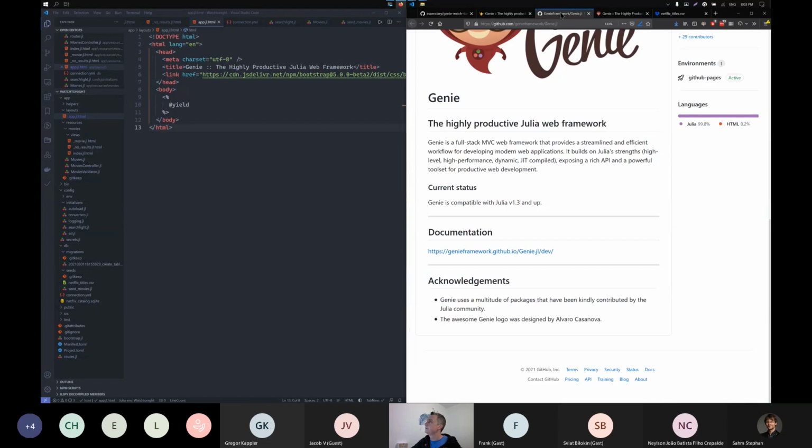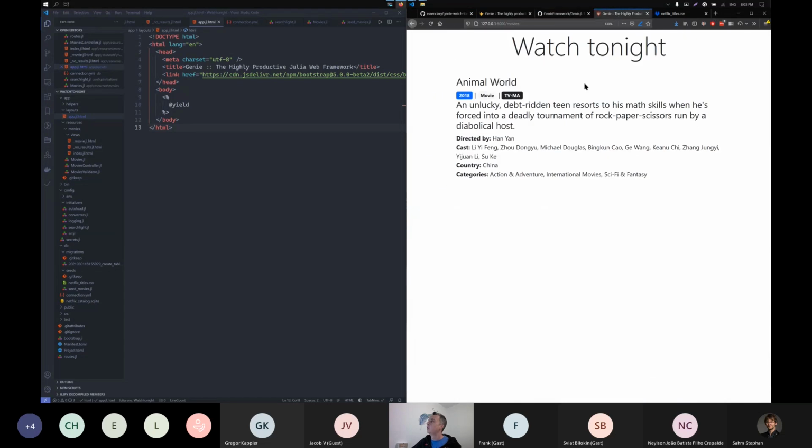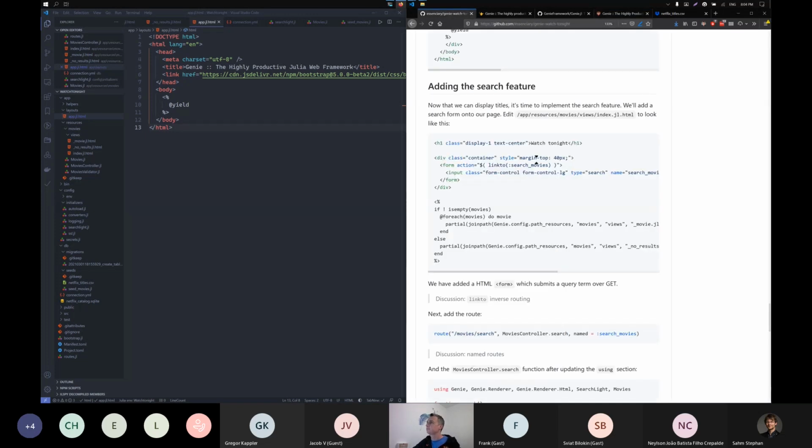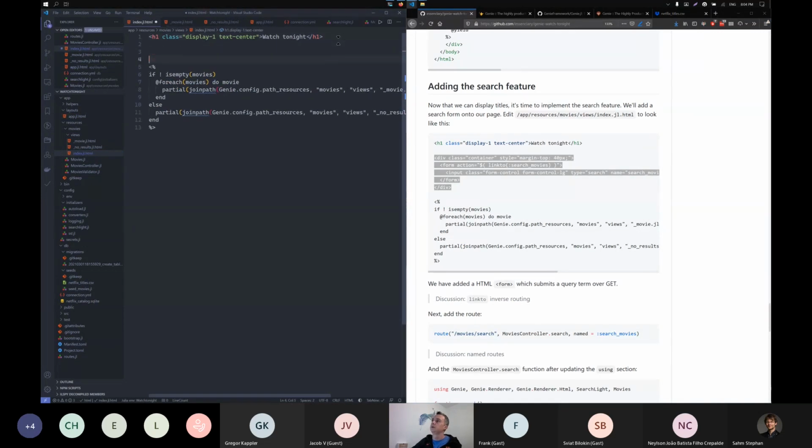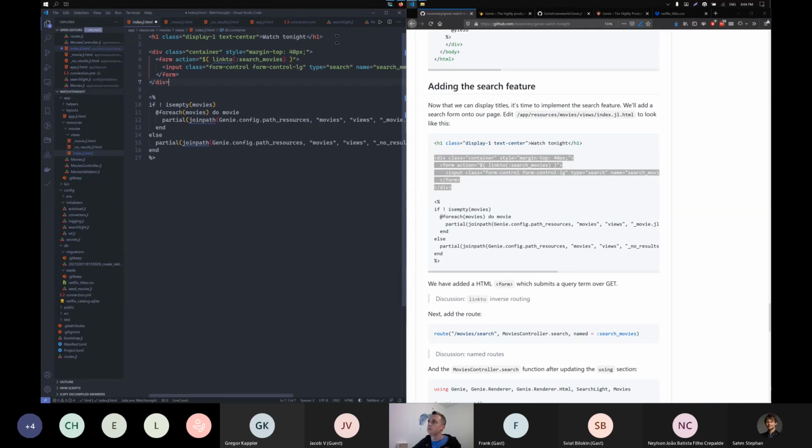All right, we can now move to add the search feature. The idea being that when this page is loaded, we're still going to show this random title, but here in the middle, we want to put a text input, a search input, where the user can type a search term, and we will only return matching results. So we're just going to add the search form into our index view. We said we're going to put it under the title and above the list of results.